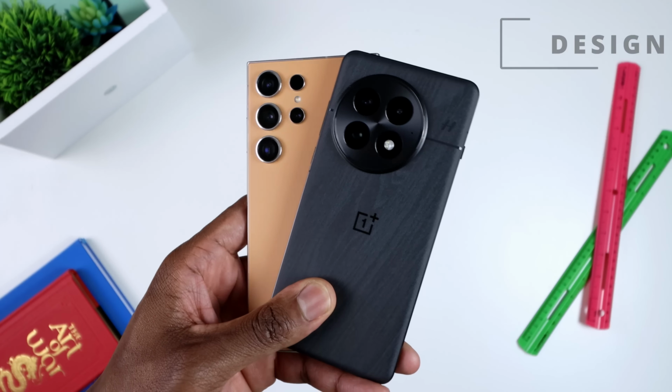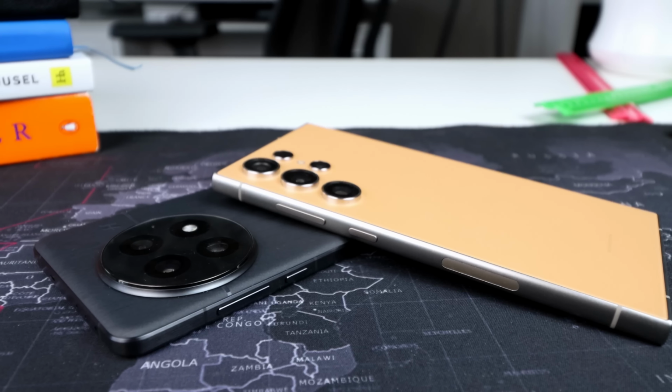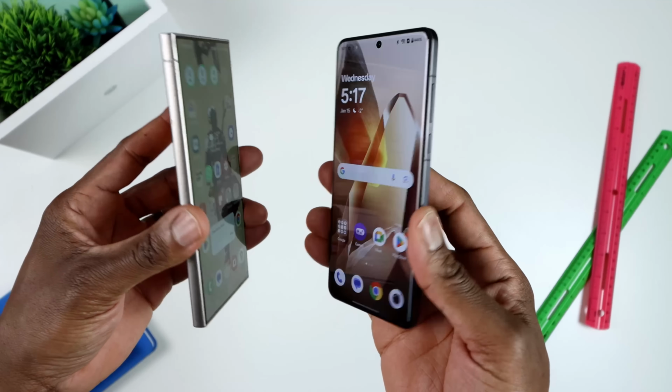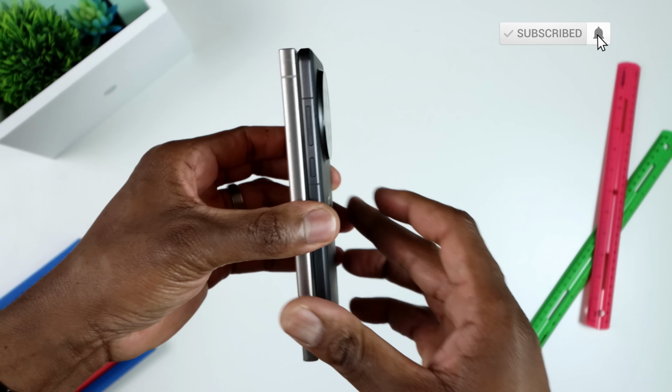Alright, first off, let's talk design. And I want to preface this by saying, and I cannot emphasize this enough, this category of the review video is going to be subjective. You are going to like what you like, and I am going to like what I like. So let's start off. Both phones look and feel premium, but you'll immediately notice differences.